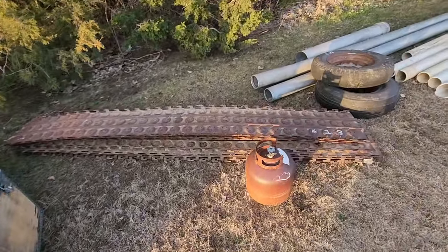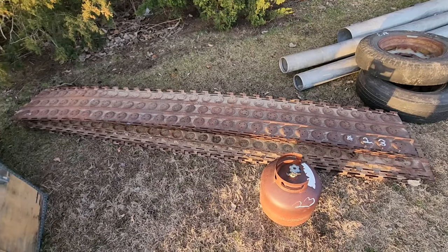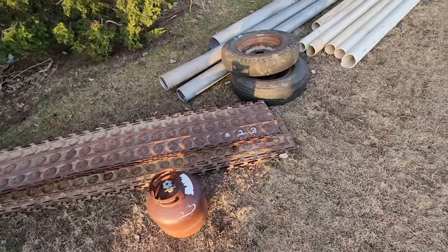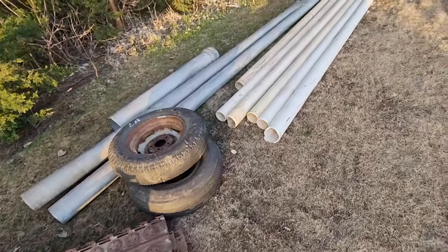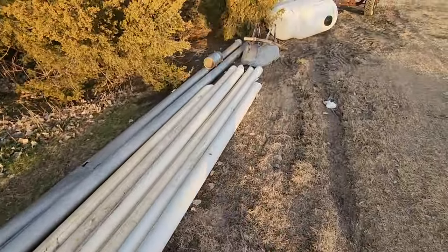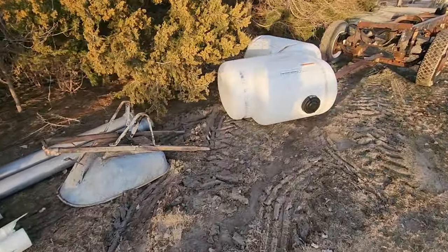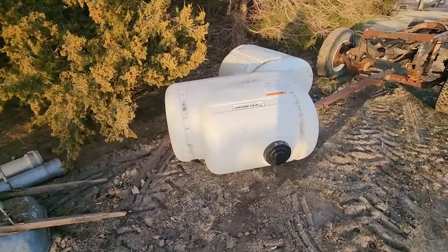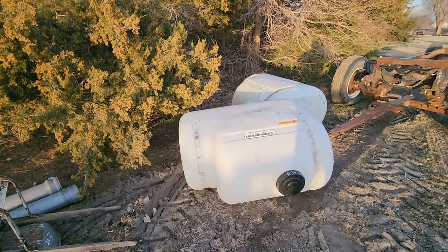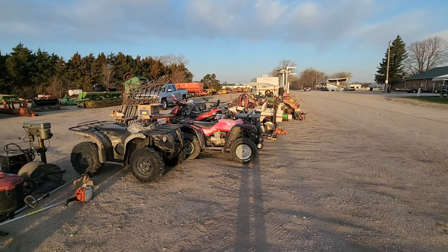This is like the old Marston mat, but not exactly, but it works on the same principle. It all locks together. More aluminum irrigation pipe, PVC, and a couple big old tanks. Look to be saddle tanks for fertilizers for tractors. All right, let's move over to the other area. Now, lots of people love this area here. It's where all the small equipment is.